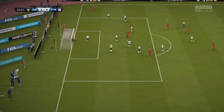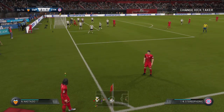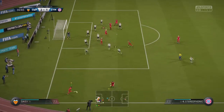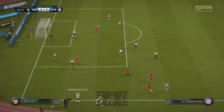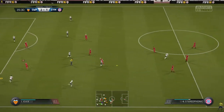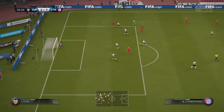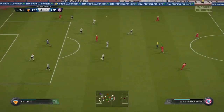And the keeper's got to it with his fingertips. It's over the bar. Corner coming up. And that'll be a throw. He's got across to make that interception. He saw it coming. Schneider. Good hands, bread and butter work really by the goalkeeper, but he did it very competently. He's having a good game.